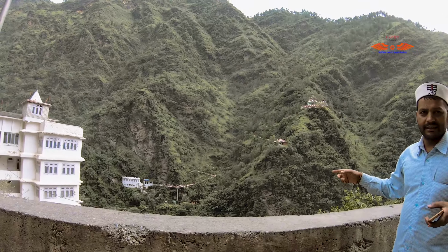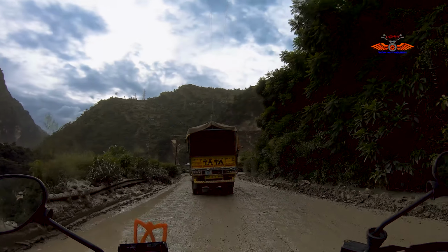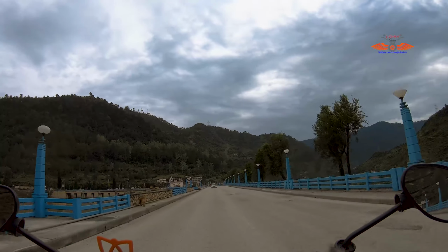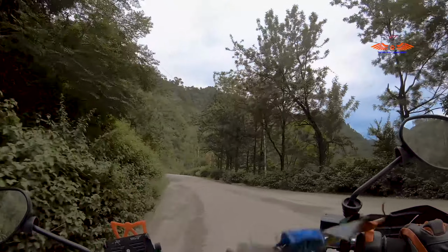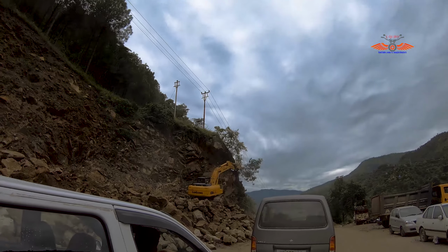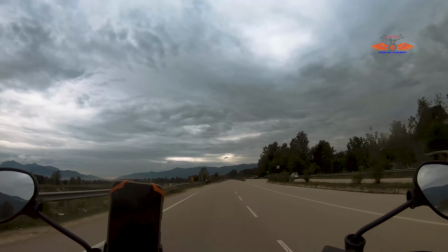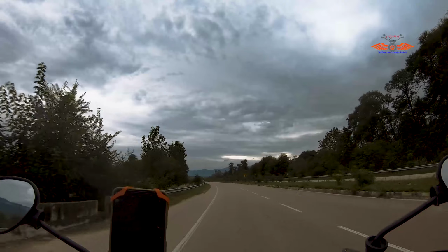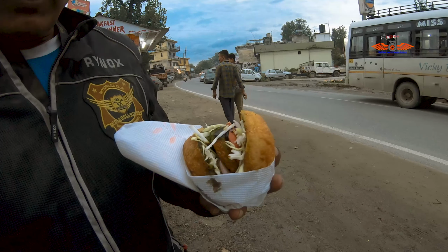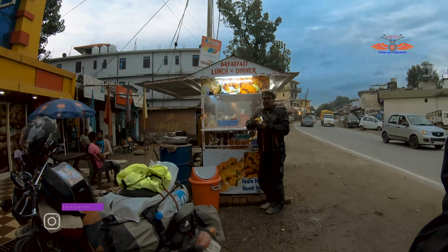Oh, flyover. Again, that type of road. Oh God, I'm fed up, yaar. After a lot of hectic drive, suddenly this roadside burger from this stall.